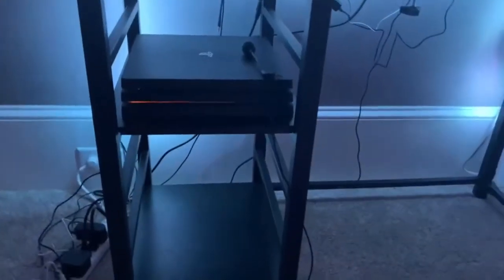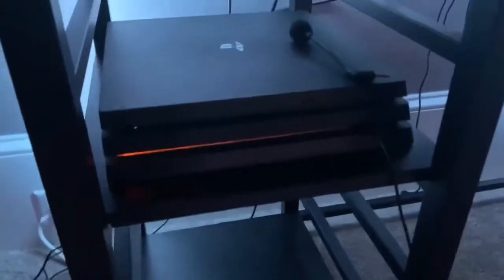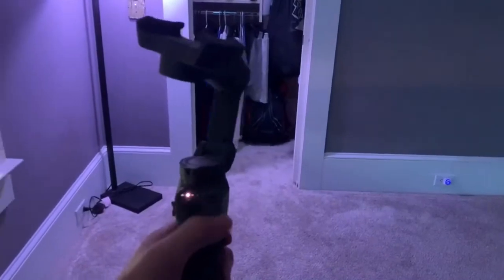This is my PlayStation. I use this to stream on. My aunt and uncle got that for me, and it's just been crazy. I stream off this sometimes, but sometimes I don't. This is a DJI Osmo. The DJI Osmo is a necessity for a YouTuber that films on his iPhone. It's basically a Steadicam for your iPhone. So that's really cool.